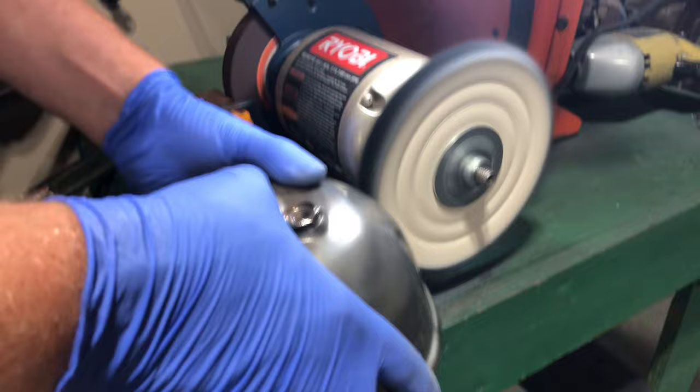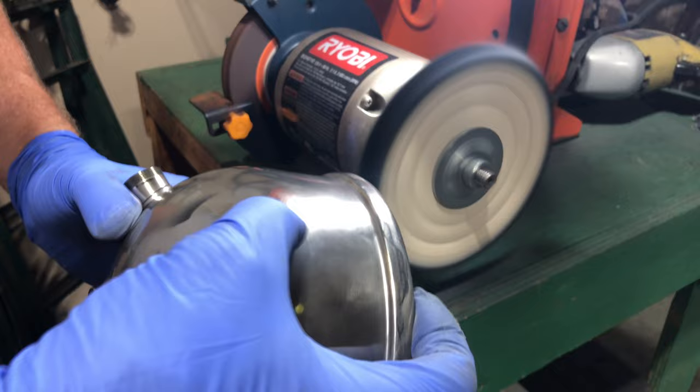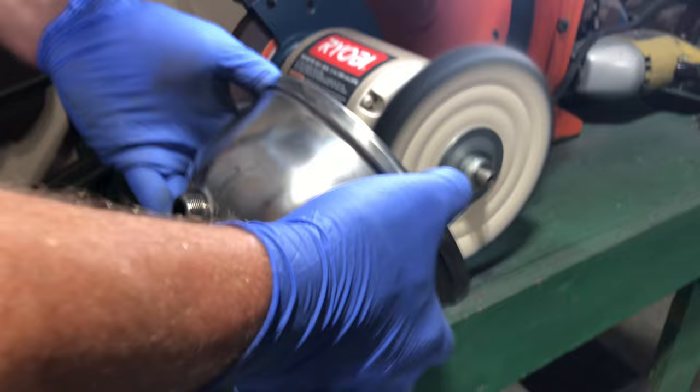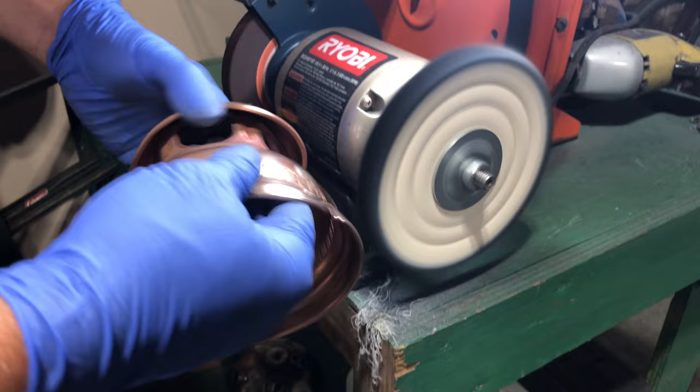Somebody, some previous owner, has tried to polish it before, and so the nickel's pretty thin, but a few spots where the brass is already showing, so I don't want to push it any further. Go ahead and polish the bottom while we're at it. Now this vent, I think we can make this look pretty good.